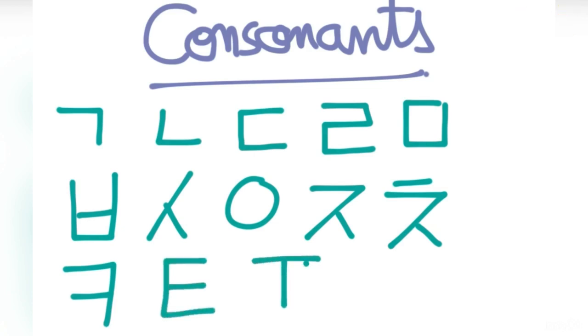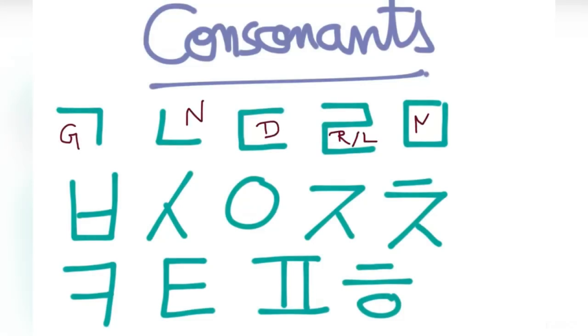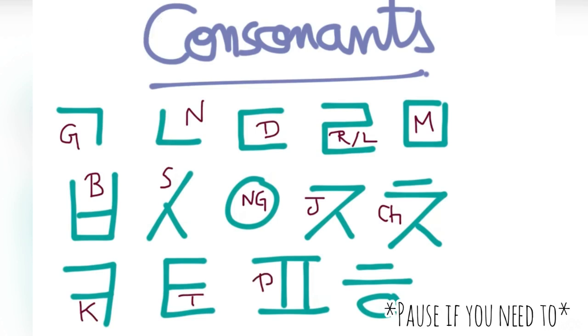These consonants have names, just like the Arabic alphabet, for example, Elif, Nun, Ba, Nun, Ta, Nun. In Korean, it's Giuk, Ni, Un, Di, Um, Li, Ul, Mi, Um, etc. We don't need to memorize these names. We just need to know the sounds of each consonant.